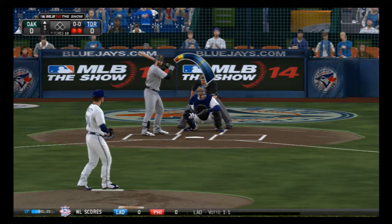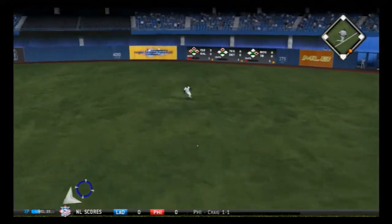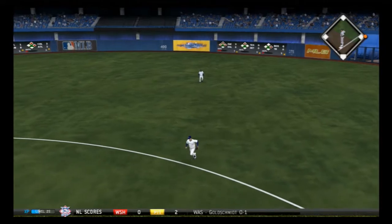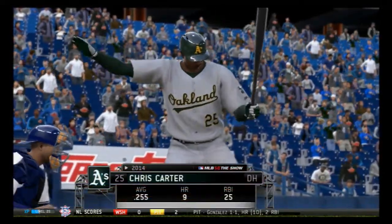Adrian. Not surprisingly here, this is on the ground to the right side. And no chance for Hardy. This is a base hit. Chris Carter will get his first cut.